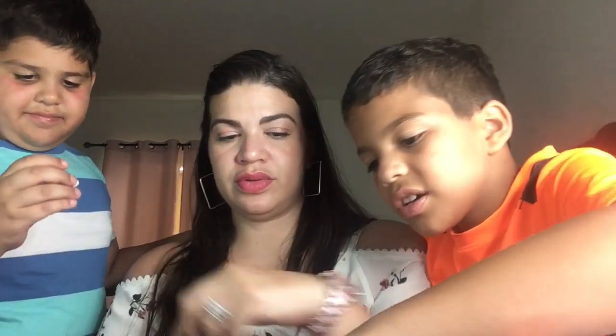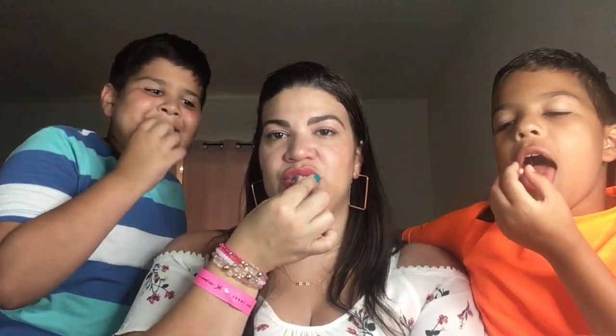Okay, so here we have the flavors in order. So this is the s'mores. Yes, that is the s'mores. We're gonna do the s'mores first. And this is the peanut butter and jelly. This is the blueberry muffin. This is the lemon meringue pie. And this is the chocolate covered banana. All right, so we're gonna do s'mores first. Ready? One, two, three.